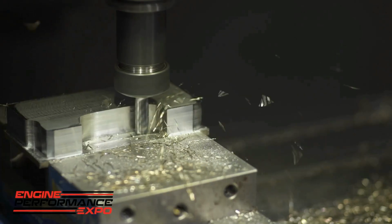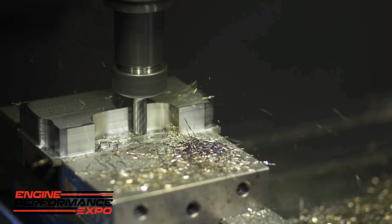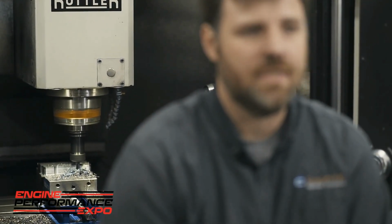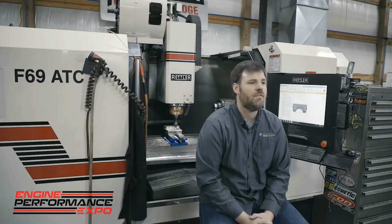Behind me is just another example of what we do here at Choate Engineering Performance. On this Rottler F69 ATC we've loaded a piece of 4340 billet that we are going to be machining into main caps for the Duramax diesel. Now, the Duramax is plagued with crankshaft failures, and we know that with the cast cap, there tends to be a lot of fretting.